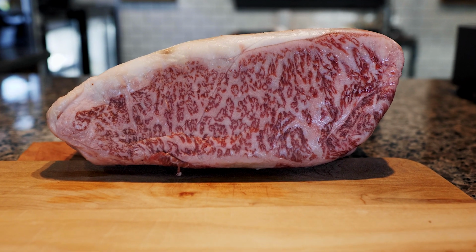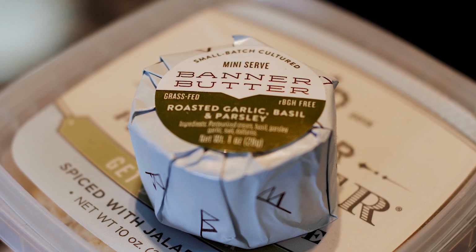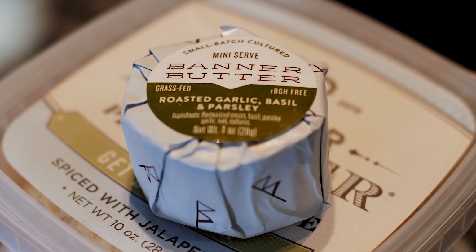I'm a minimalist when it comes to cooking, so as little seasoning as we can get away with, obviously with the Japanese A5 all the way down to the Prime products. They should stand alone and we shouldn't have to doctor them, and that should be the sign of a great steak. A little salt, a little bit of pepper, maybe some of our wonderful Banner Butter finishing butter, and you're good to go.